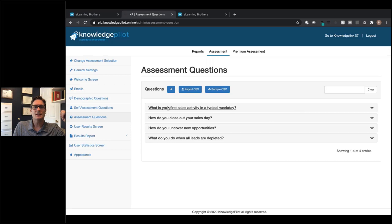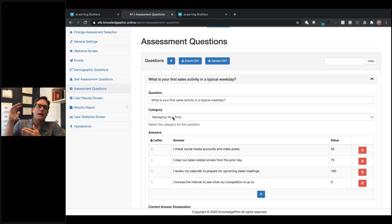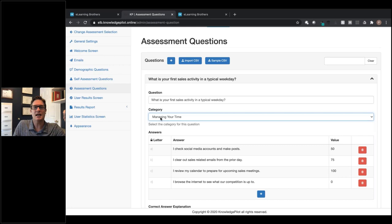So if you notice, I had 4 questions in here. Here are essentially the questions. Questions, what category is it tied to? And the big thing with categories, you remember from the beginning, an assessment in KnowledgePilot is essentially tied to a category or course of content in KnowledgeInc. So if I don't do well in this particular assessment, I am going to get content assigned to me inside of this managing your time category. So we're looking at managing your time and prospecting for leads. And you'll see, when I show you shortly, how you tie it to the actual media group of content.